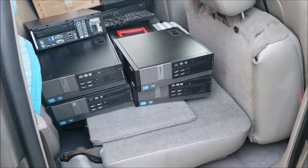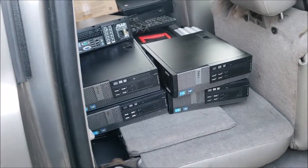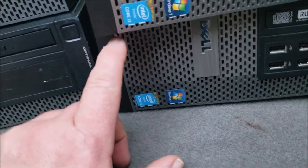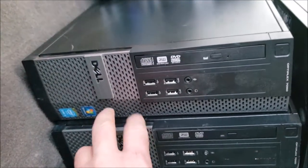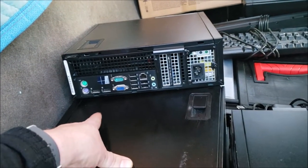All right, everybody, made it back home, and thought I'd show you a little more of what these computers actually are. It looks like these are some of the i3s. These are Optiplex 7020s, what I would call micro towers. These are Windows 8 systems, so that's great. I won't even have to worry about product keys. They'll activate automatically.